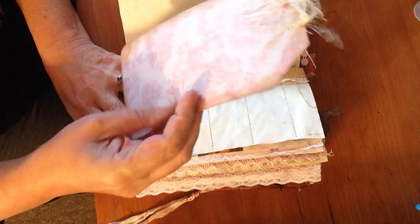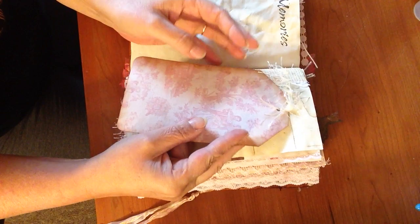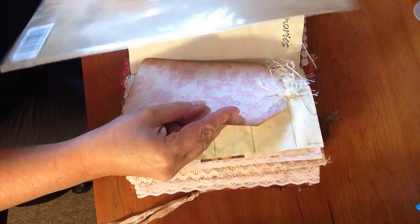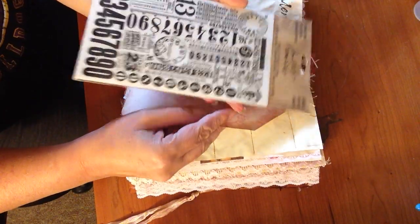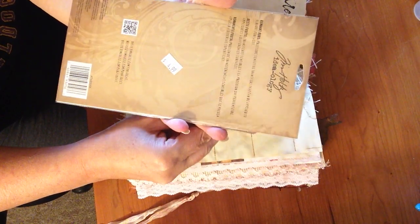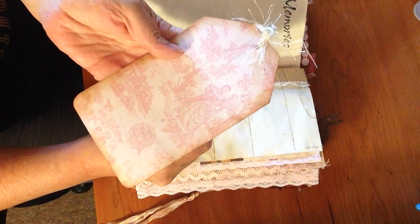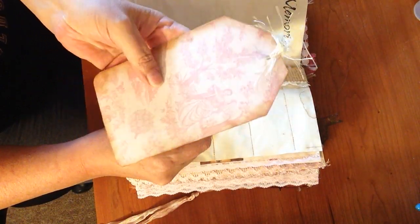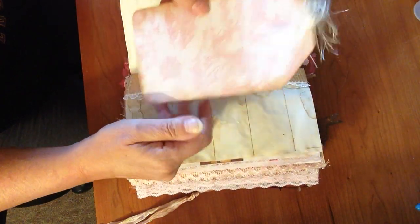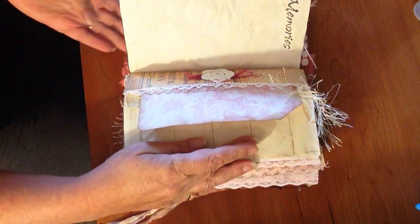This is one of my tags. I use all of the packaging that comes with the product. For example, the cardboard piece that comes in here, I will take this apart and put fabric pieces or scrap pieces of paper on it, grunge up one side, and I make tags that way so that nothing goes to waste.